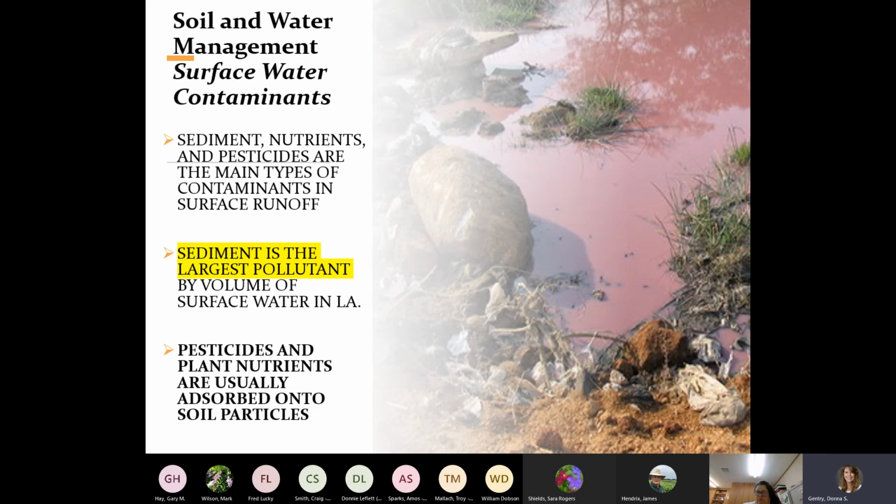Pesticides and plant nutrients are usually absorbed onto these soil particles, so it kind of acts like a magnet. You have the soil particle, then you've got the contaminants and the nutrients that attach themselves to that soil particle, so when it's washed away or runs off the field or the pasture or any type of exposed land, it's taking those contaminants with it.